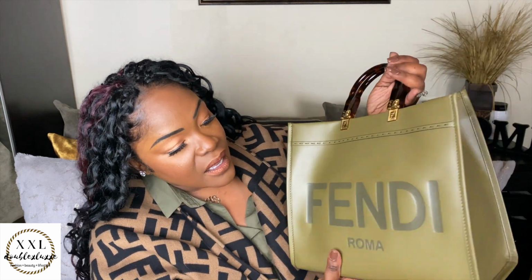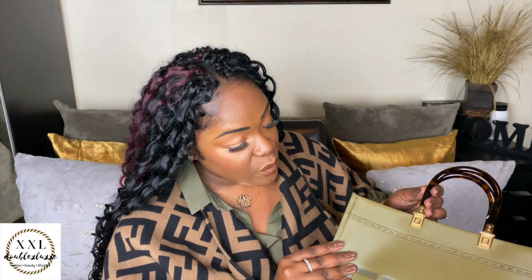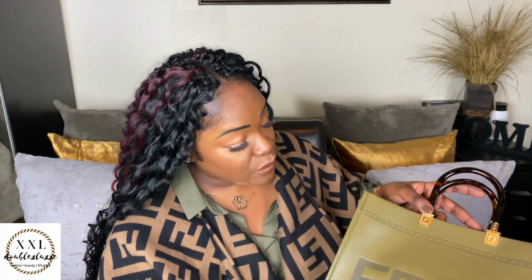OMG, this is phenomenal, guys. This is a beautiful bag. So this is the first time I'm seeing this size in person. I've seen the smaller ones in person. I've never seen this size in person before. This is beautiful. The handles are stunning. I don't think that any picture that I've seen has done these handles justice.